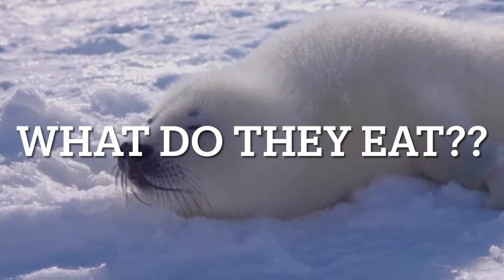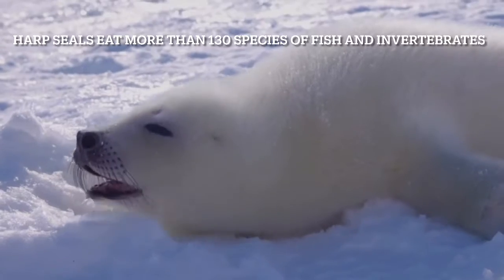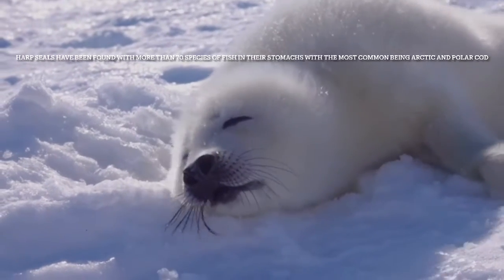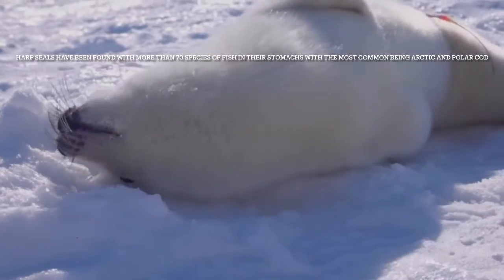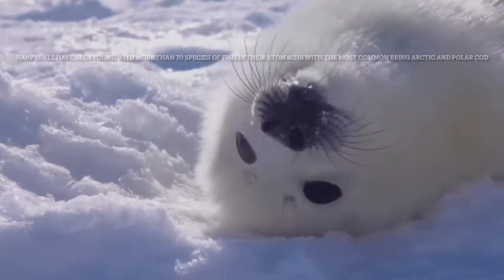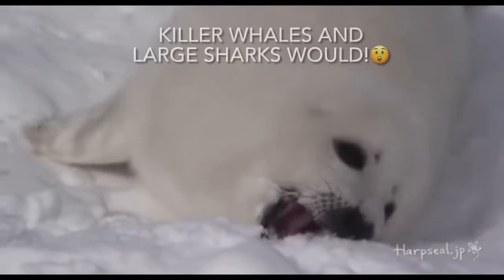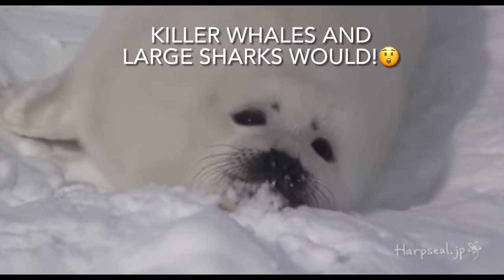What do they eat? Harp seals eat more than 130 species of fish and invertebrates. Harp seals have been found with more than 70 species of fish in their stomachs, with the most common being Arctic and Pelicod. But who would eat these animals? Killer whales and large sharks will!